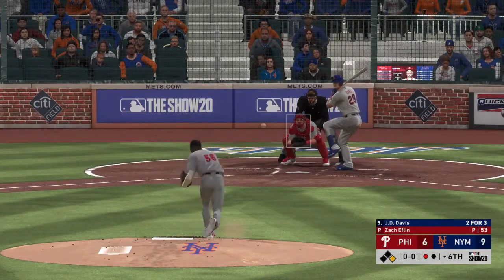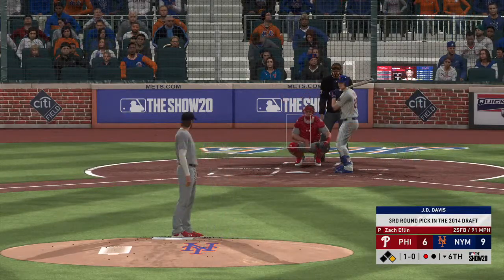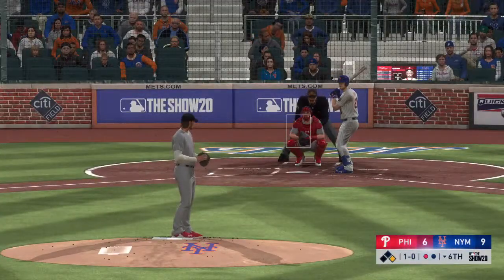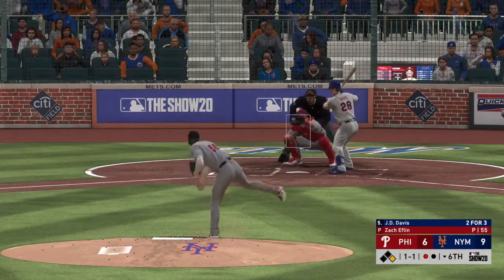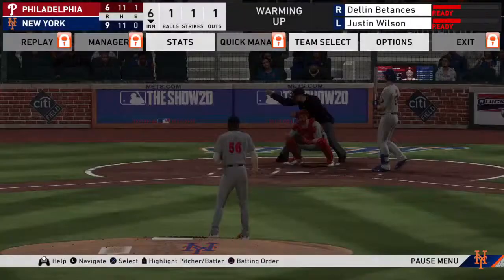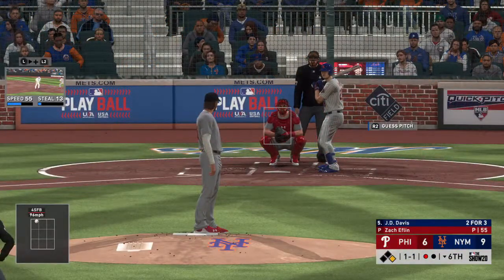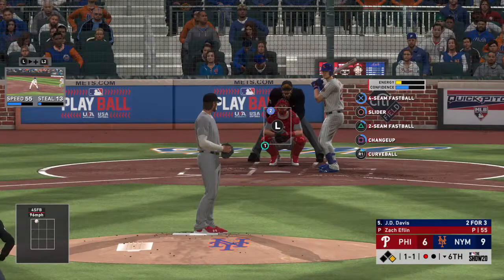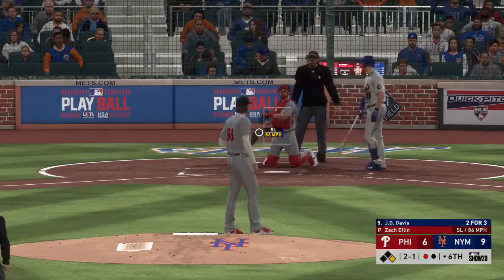From the belt, kicks and deals. Whoa, that's down. Fastball at 96 on the radar gun, and it's 1-1. From the belt, kicks and deals. Outside, 2-1.